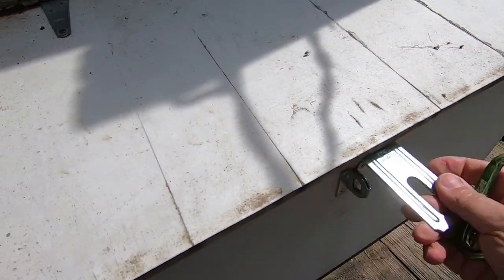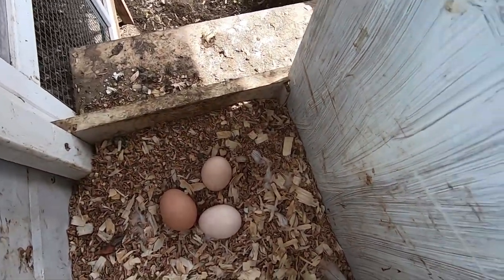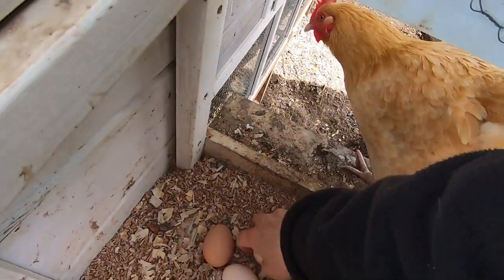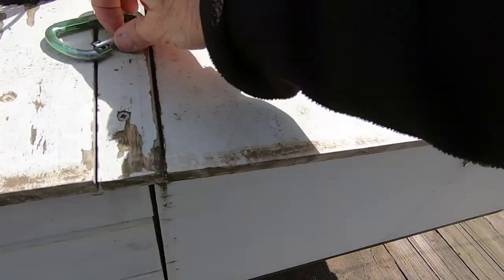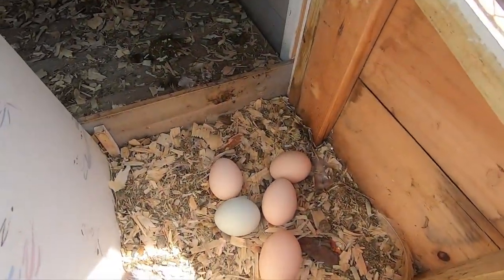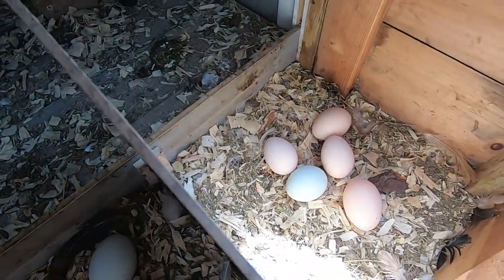Hello. Gotta gather the eggs. Hello there, lady. What you doing? I gotta get my eggs. Oh, this is not easy with one hand. I'll hold it with my shoulder. Yeah, these are warm. Somebody was sitting on them. Somebody didn't like that nest as much. Lots of eggs.